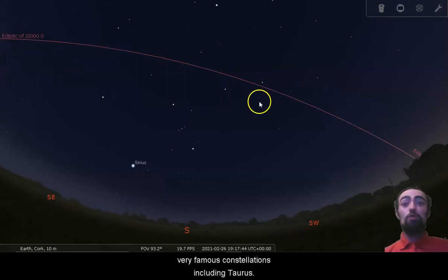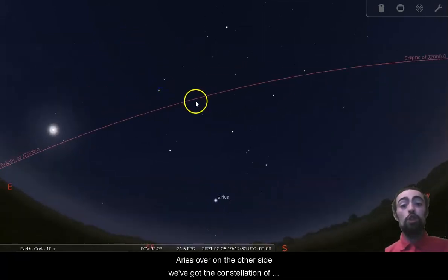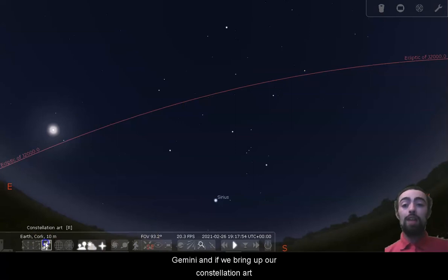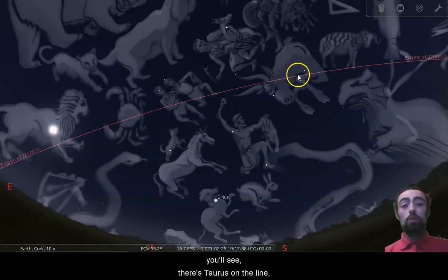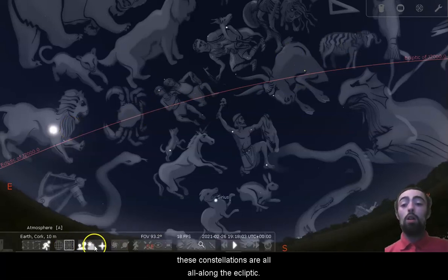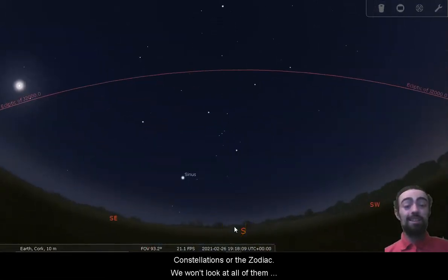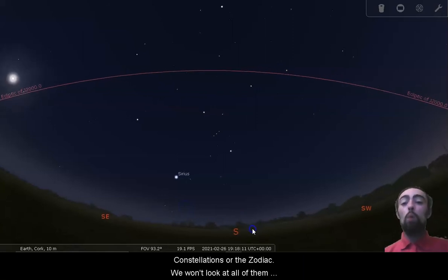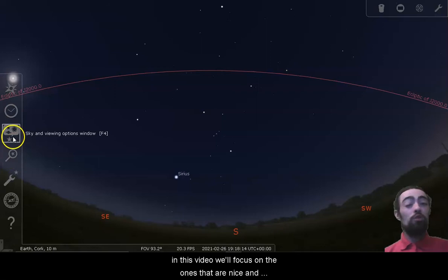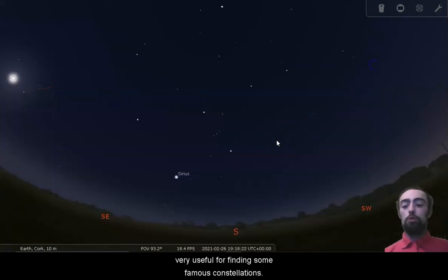And the ecliptic has some very famous constellations, including Taurus. Just on one side of Taurus, we've got the constellation of Aries. Over on the other side, we've got the constellation of Gemini. And if we bring up our constellation art, you'll see there's Taurus on the line, Aries, Gemini, Cancer, Leo. These constellations are all along the ecliptic. You may recognize their names. They're sometimes referred to as the zodiacal constellations or the zodiac. We won't look at all of them in this video. We'll focus on the ones that are nice and high and easy for us to see. But we will come back to talking about the ecliptic in future videos because it's very useful for finding some famous constellations.